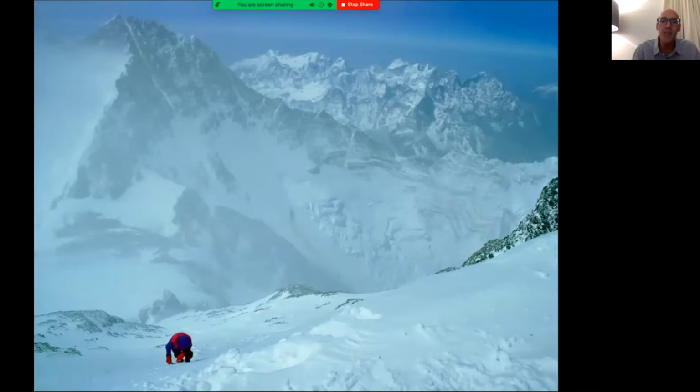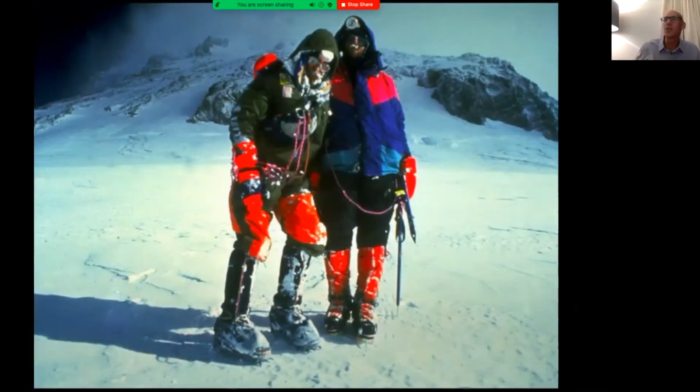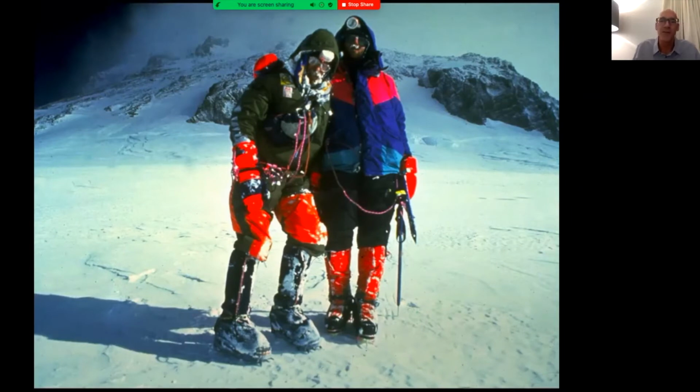I got up to the South Summit, and very fortunately, more fortunately, I would say, Stephen Venables got up to the very top, which was fantastic because he became the first British person to summit without oxygen, and he'd done a new route without any support. So this was the equivalent of our summit photograph, I always figured, was back down at the South Col.